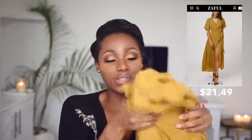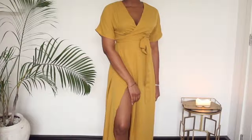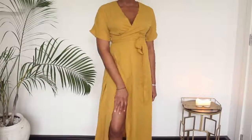The last item of clothing that I have here is this dress. This is hands down my favorite thing from this haul. I really like this dress. I love the fit of it. I love how free it is. I've just been getting into long flowy skirts and long maxi dresses, and the neck is quite low.